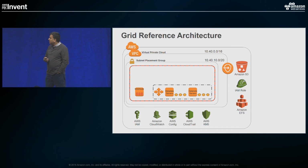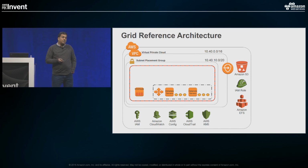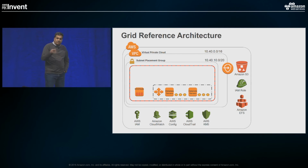The next part of the operations is basically making sure that you're monitoring, auditing, and logging all your information about how you're using the cloud. So we have a bunch of services that help with that.